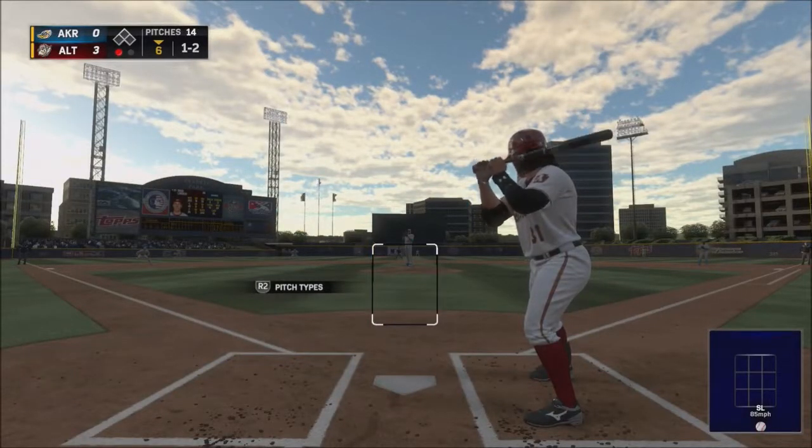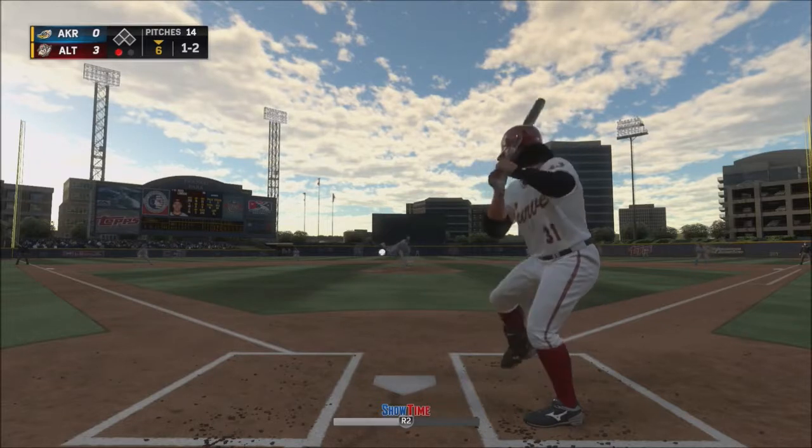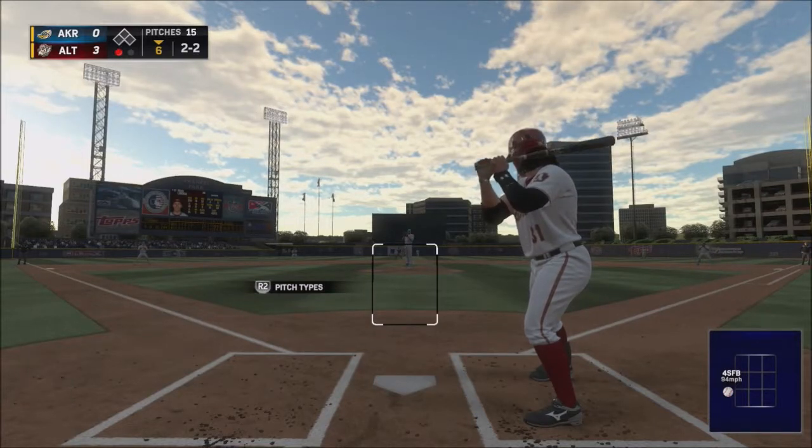Right there with the bases empty. Why not take a shot? Throw that breaking ball in the dirt and see if he'll chase after it. Fastball goes outside corner and he missed it. 2-2. Both clubs with 3 hits in the ball game.